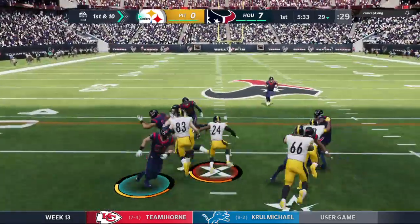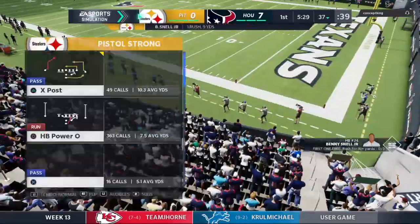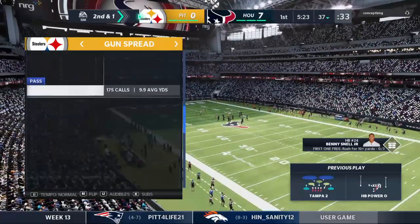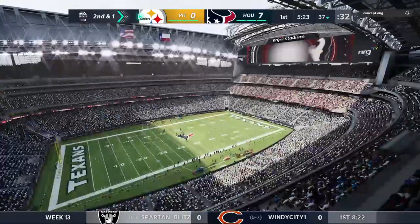First carry now for Benny Snell. And they'll wind up getting this to the 37, a gain of 9. They'd love to just strike back with a touchdown right here. And if it's a long play, so be it. But the main goal, get a couple of first downs. Run some plays, run some clock.